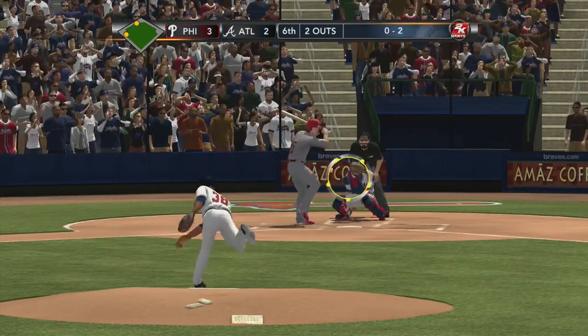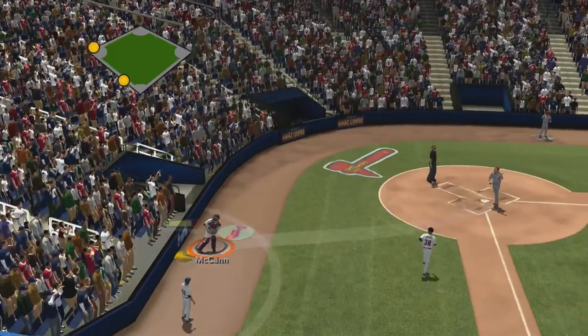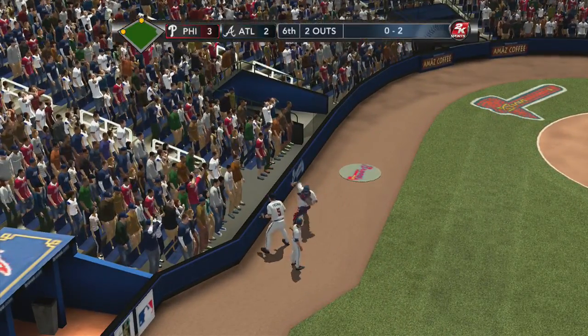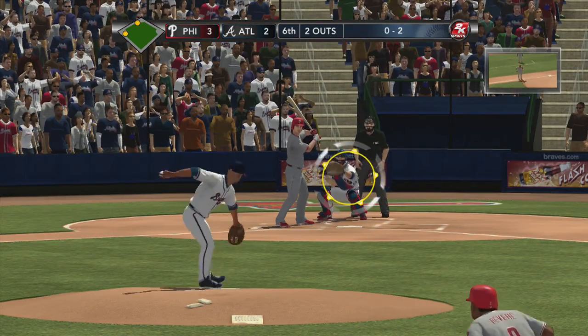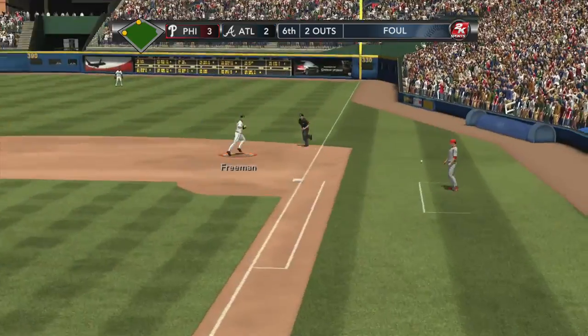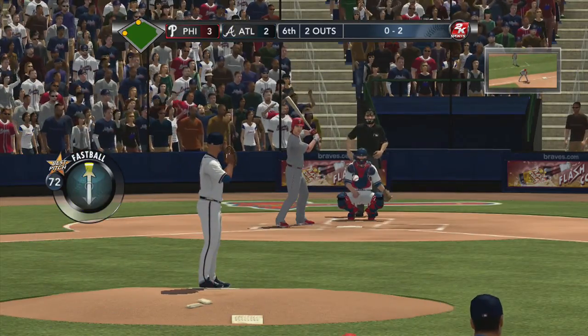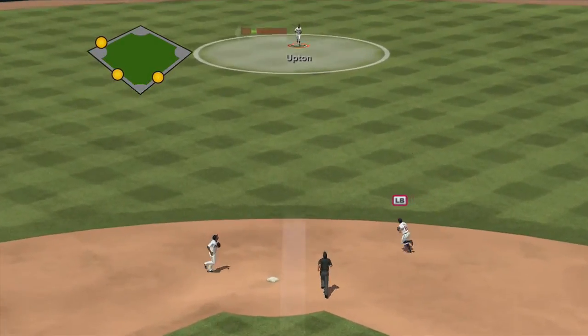Here's the pitch. This is a pop foul to the right side, but playable. Thought he could make a play there, but it didn't happen. When you're down in the count 0-2, you want to battle and fight any way you can to stay alive. He fouled off a tough pitch right there. Swung on and hit. Upton.